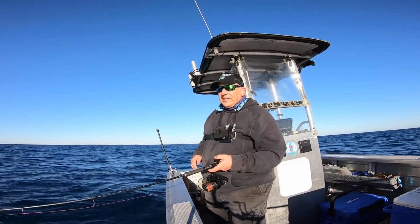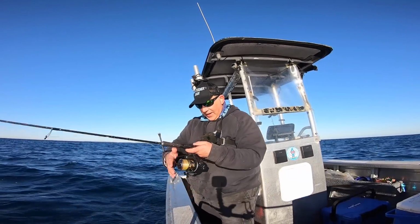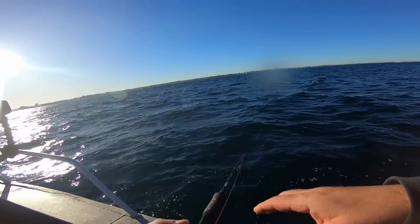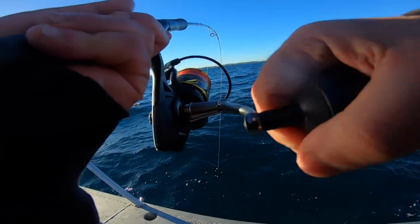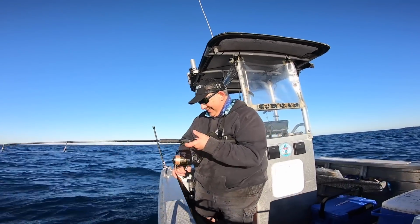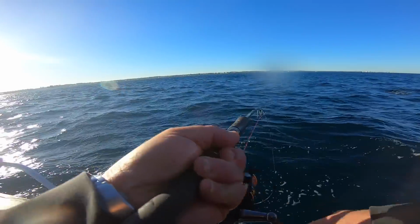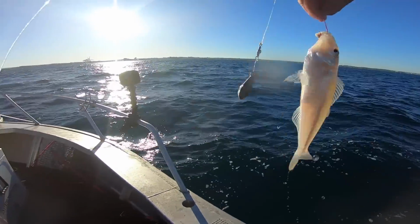Really delicious eating if you've got kids or even new people that don't know how to fish. Whiting is a really good introductory species, and you get hooked. So I'm definitely in a good patch here. Oh, this one's giving me curry. Yeah, I'm getting smacked. Oh yeah, here we go. Here we go, here we go. Woohoo! Breaching.